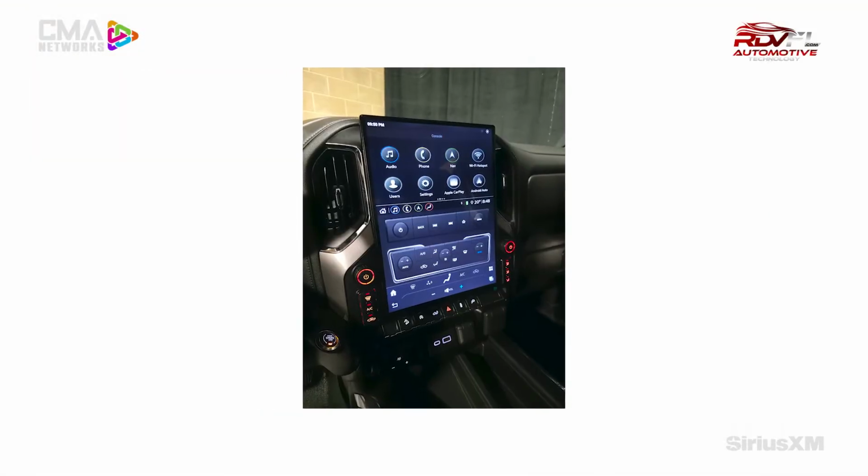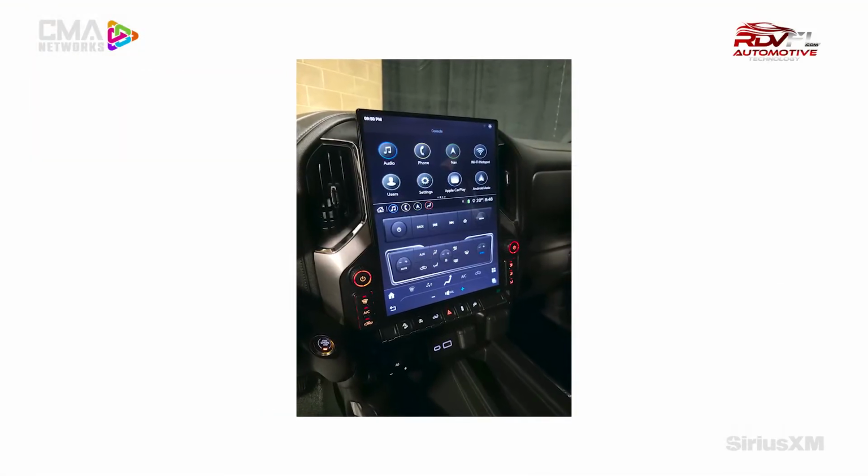Yeah, this is a complete kit. It comes with everything you need to do the installation. It just T-harnesses in, essentially. It's all plug and play. It comes with beautiful silver trim for the bezel that is already attached to the screen itself. It's all one piece. So everything is all included for you to complete the installation, and it looks beautiful.